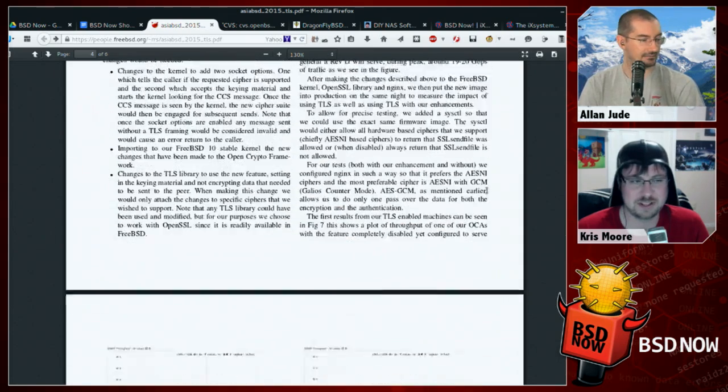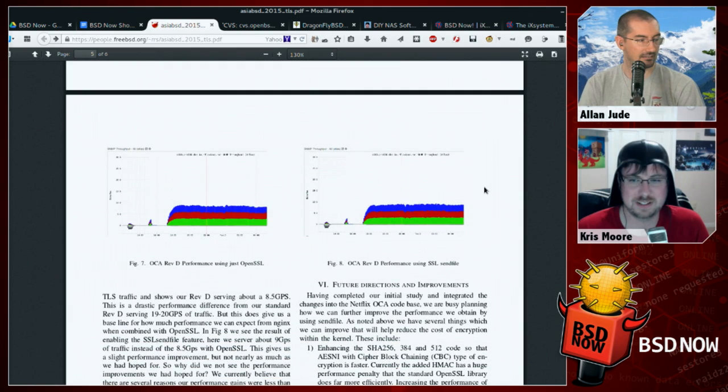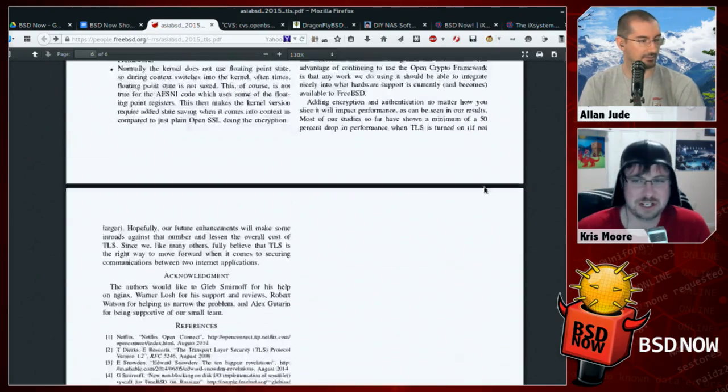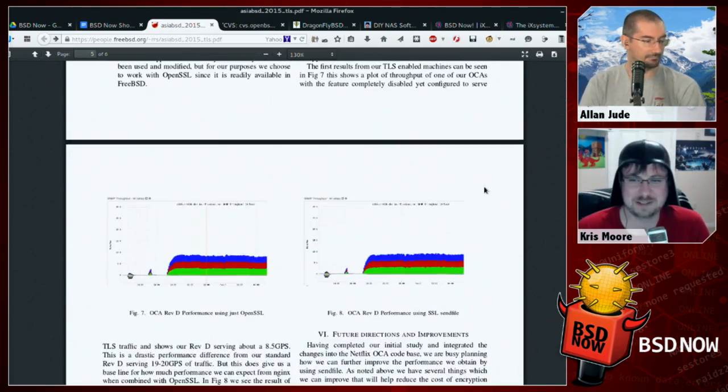Yeah, definitely. Have we seen any merges go by that put this into FreeBSD head? I haven't actually looked at that. Okay, well, we'll have to check into that and see if that's already made it in, but that's still cool.